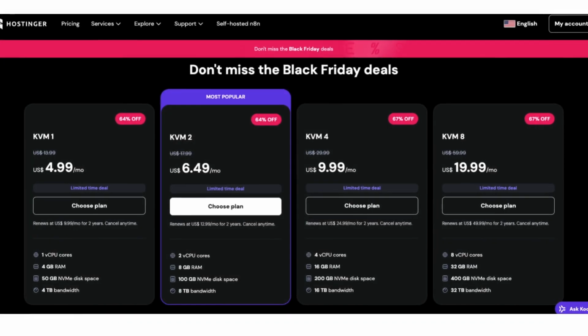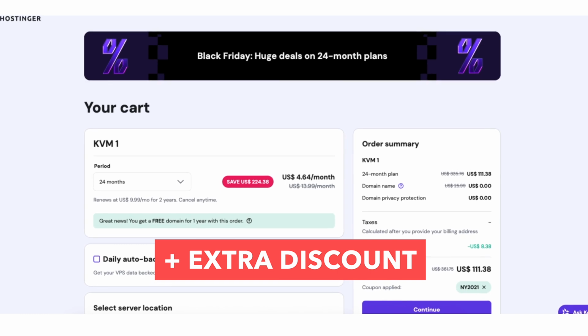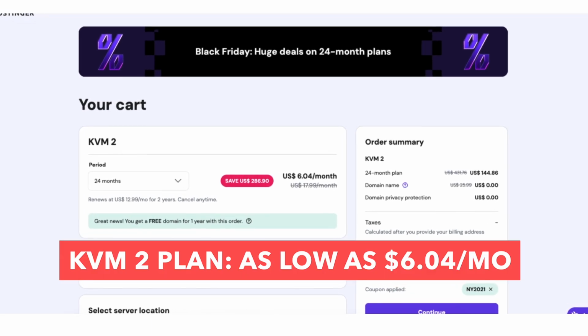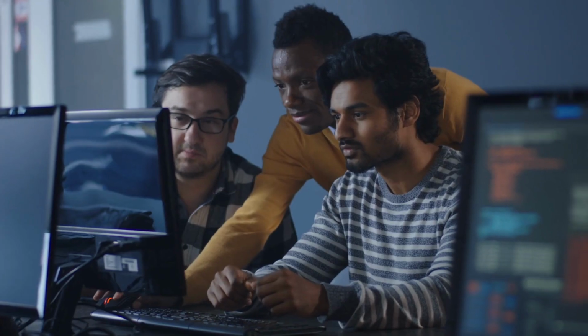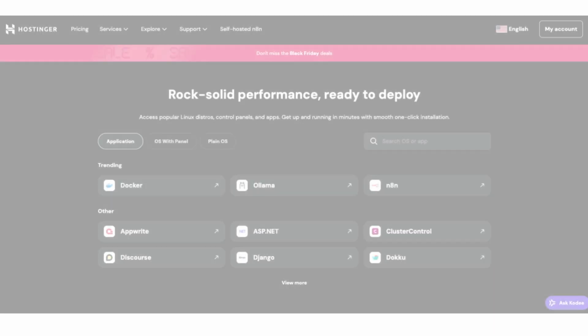If you're after more performance, Hostinger's VPS hosting is up to 67% off plus an extra discount with the coupon code. Here's the breakdown. KVM1 plan as low as $4.64 a month, KVM2 plan $6.04 a month, KVM4 plan $9.29 a month, KVM8 plan $18.59 a month. Perfect for developers, agencies, or anyone who needs dedicated resources and full control.